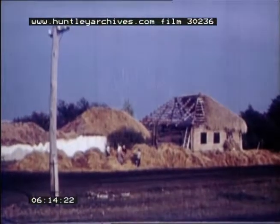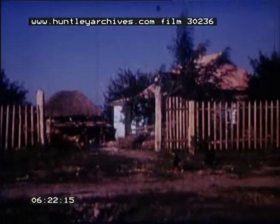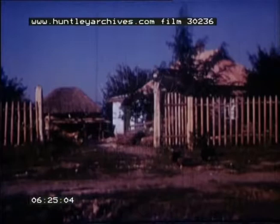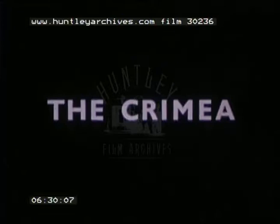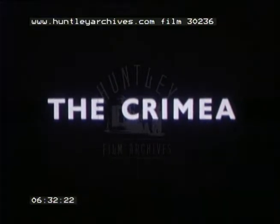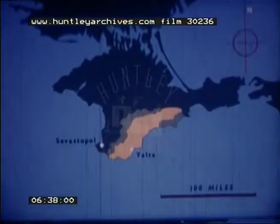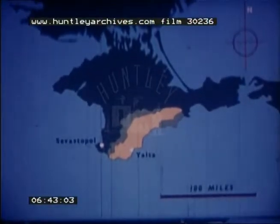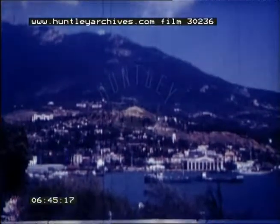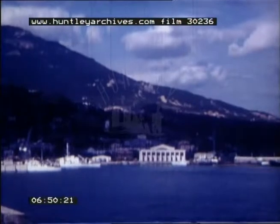The Ukraine is a relatively prosperous part of Russia, and substantial cottages are usual here. Modern houses often have painted iron roofs instead of thatch. In the extreme south of European Russia is a region which enjoys a Mediterranean type of climate. This area includes the Crimean Peninsula and the coast bordering the Black Sea.